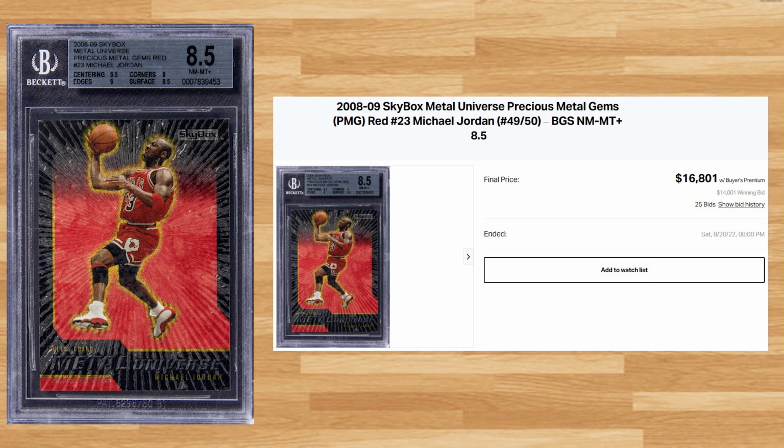The last comp I found for a green PMG from the 2008 set was a PSA 10 that went for $259,316 back in January of 2022.